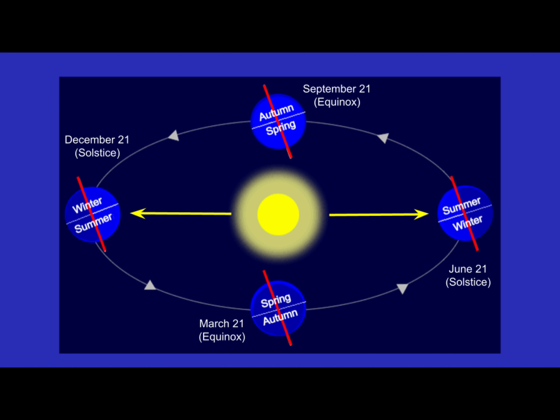This is the point in which the north is the most pointed toward the sun that it will ever be during the course of the 365 days out of the year. Because you're pointed more directly toward the sun, it basically allows the sunlight to wrap around your part of the earth a little bit further than any other day. And so this is the longest day out of the year.